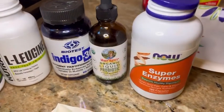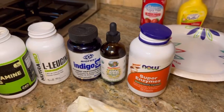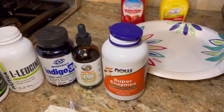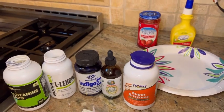Now, gut health is super important. So organic liquid probiotic, I take that first thing in the morning, and it's just liquid. It doesn't taste like anything. And super enzymes, and I'll talk about this more throughout the day, but I take these with my food to help me digest, because our digestion slows down as we get older.